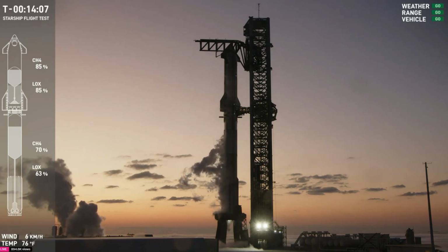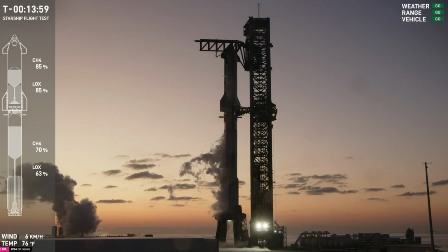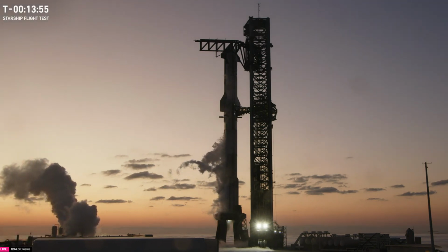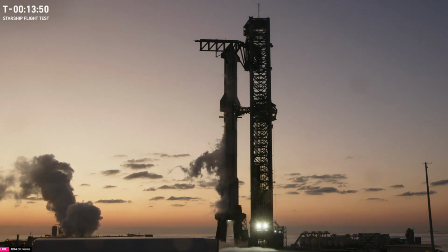We can hold for things like if we need to finish clearing the range or if any other technical issues pop up, just kind of in the last second. But if there's nothing holding us back, we're going to go right past that and go down to 0. As of right now, we're just under 14 minutes away from liftoff, not working any technical issues.